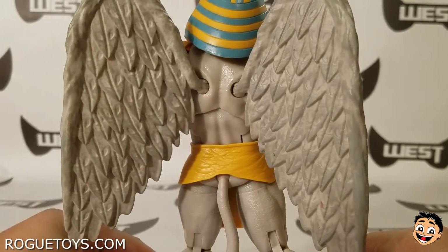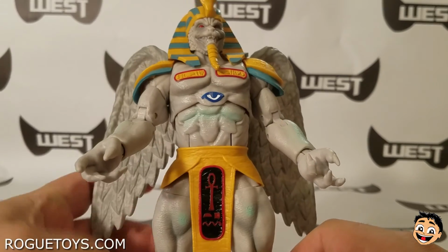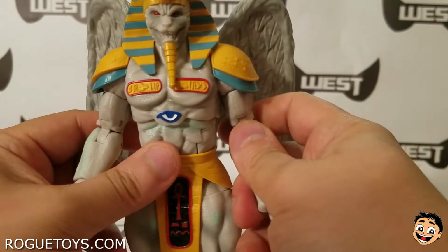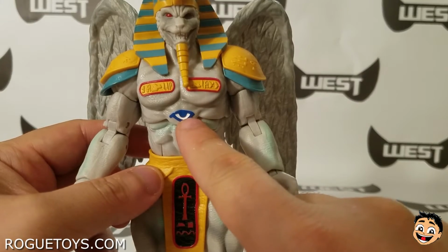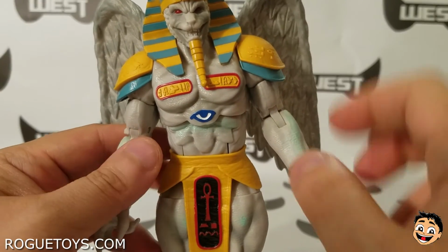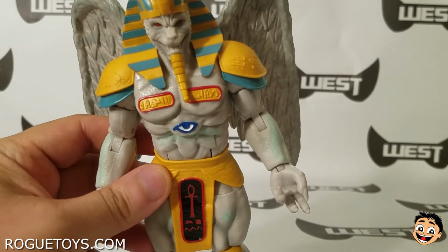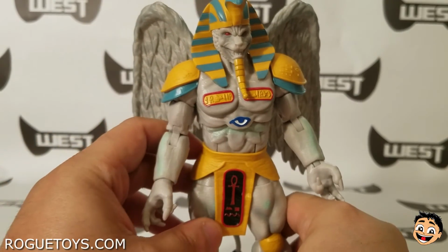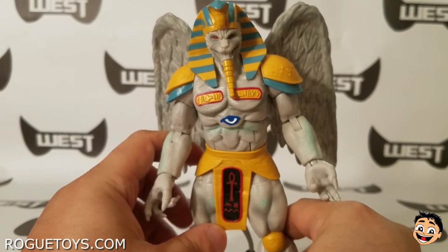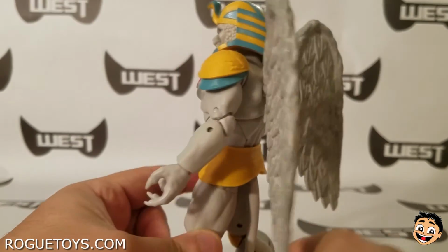Really, really nice sculpt. And I don't get it. The shading is amazing on the figure, but why couldn't we have gotten this in a metallic finish? Why couldn't this have been gray and been screen accurate? Why didn't we get the black wash in the mouth and the black nose as depicted on the back of the package? I just don't understand why they didn't do this. And that's what kind of marks down the figure for me.